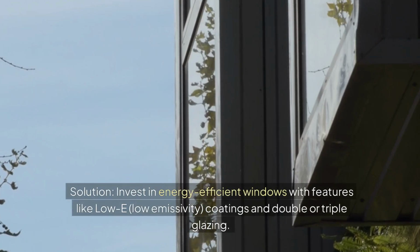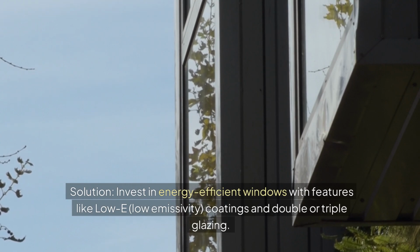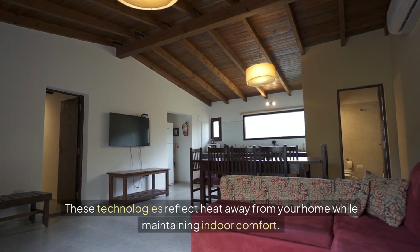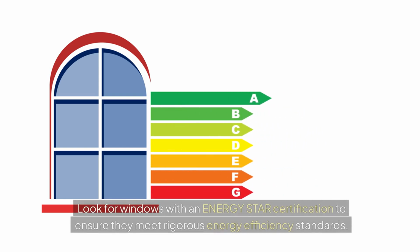Solution: invest in energy-efficient windows with features like low-E, low emissivity coatings and double or triple glazing. These technologies reflect heat away from your home while maintaining indoor comfort. Look for windows with an ENERGY STAR certification to ensure they meet rigorous energy efficiency standards.